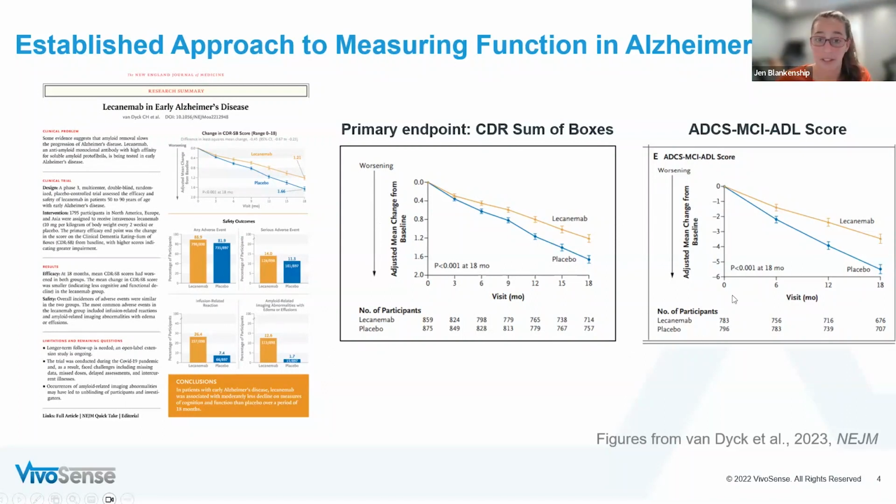An additional endpoint that's often used are these endpoints capturing activities of daily living that Dr. Lachman described earlier. So both aspects, both instrumental and basic activities of daily living, are captured in these scales. I'd like to point out that in both of these cases, these endpoints are assessed intermittently. So at its highest, most frequent resolution, we're looking at assessments every 3 months. And as you know, there's a lot of variability in what's happening with people in between those periods of times.